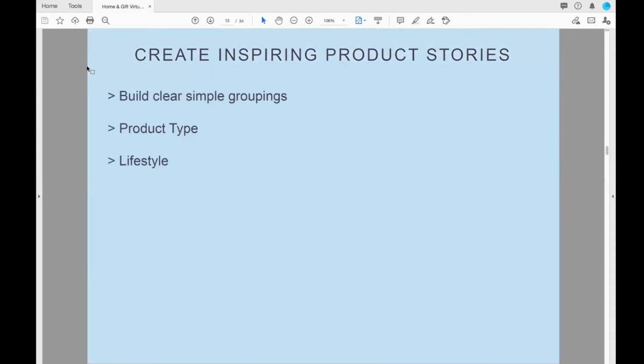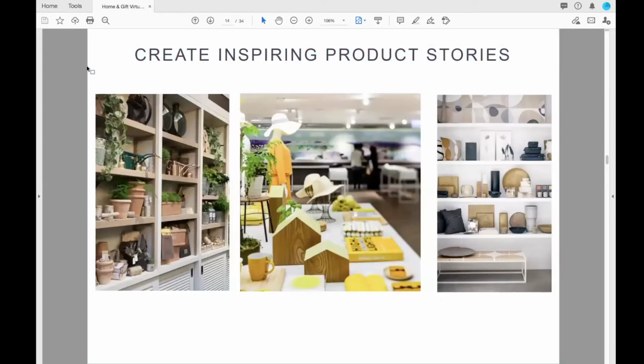The second way of merchandising is by lifestyle. This is where you can pull things together and have some real fun and create some really strong stories, curating things that are really interesting to the customer and inspire them to buy things that they might not have thought of when they came into your store, but it looks so beautiful on the shelf with everything else that they want to buy into that story.